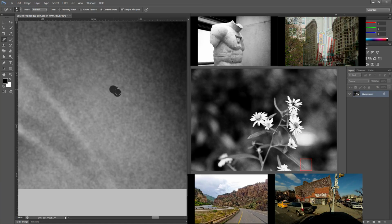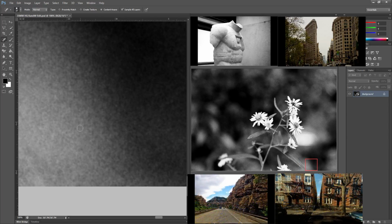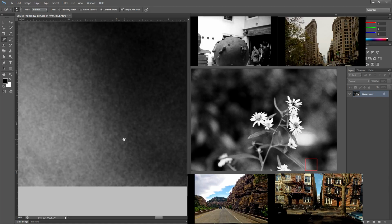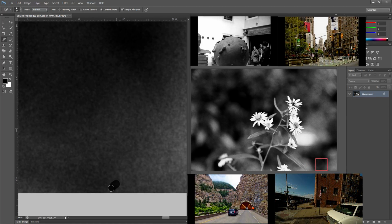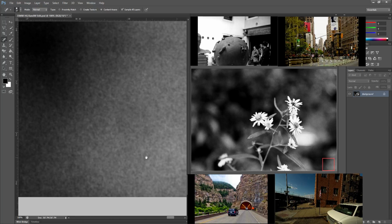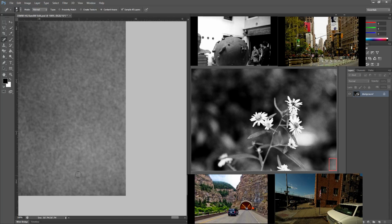But if you're buying film and you don't know if you're shooting outdoors or indoors, the best film to get is ISO 400. It's good for indoor light and it's good for outdoor light, and it's still high quality film.